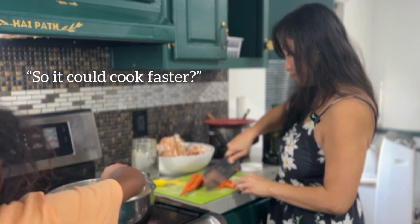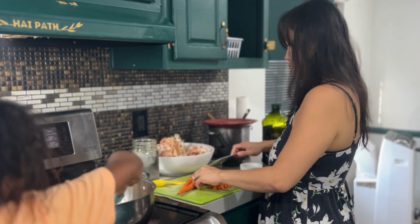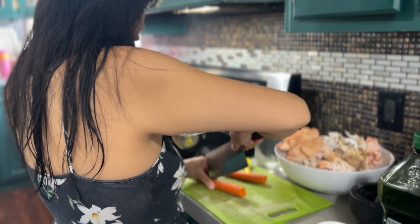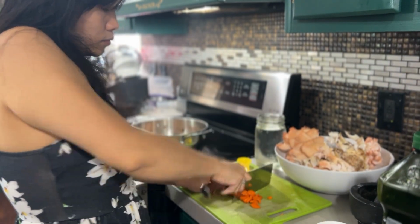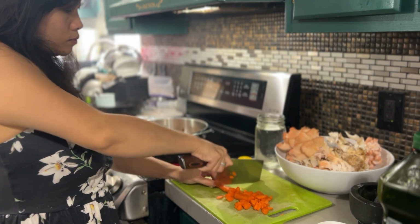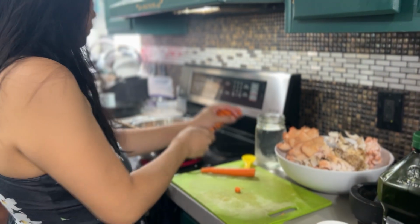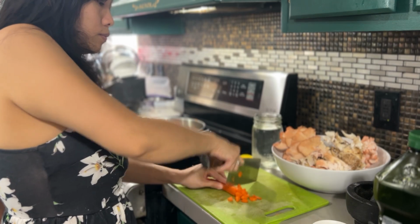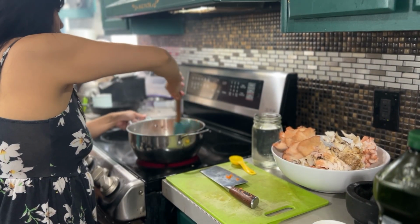So they can cook faster? Yep. You got it. I really, really love cooking with carrots because one, it is nice and cheap, and two, it gives this delicious sweet flavor to anything that you're making. It does take a little bit of time to cook, so if you're cooking with carrots, I would suggest putting that in first always. And of course, I definitely want to make sure that we are chopping it as small as possible because I don't want it to take forever to cook as well.